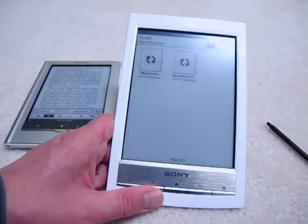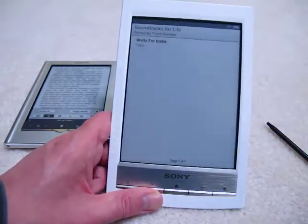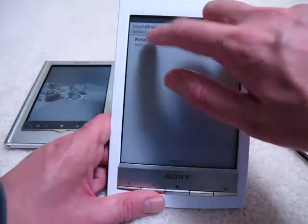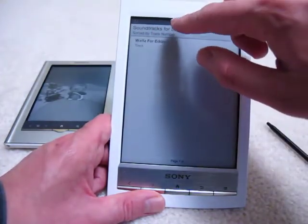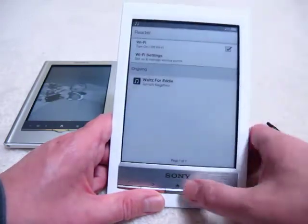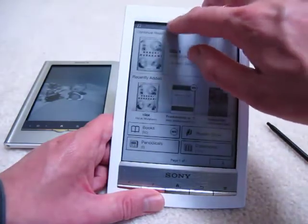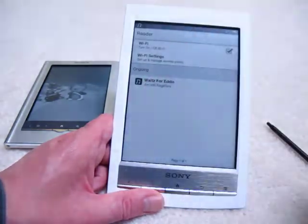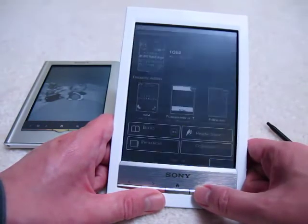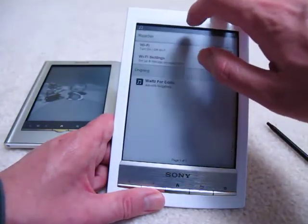Of course, you can have music. Any MP3 music you can download to your reader, and you can listen to the music when you read the book. When the music is playing, it will show on the status bar. So, for example, when you are reading the book, you can press the status bar and play or pause the music, which is much easier than before. Let me just stop the music first.